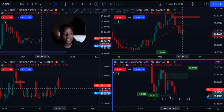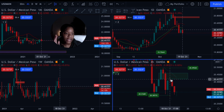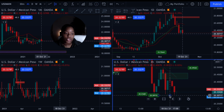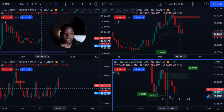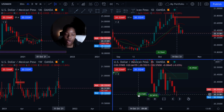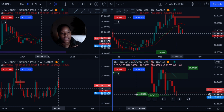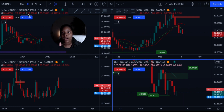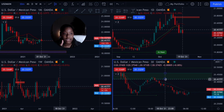So I noticed yesterday that price was pushing up, and this was around like 8:30 p.m. when I noticed this, and I noticed they had made a new low at 20.37s, but it had passed the lower low at 20.316. So I said, okay, the sellers have control of this potential currency pair. Let's see if we can get a position in there. And I noticed that it came back into my zone. So this was at the point where I dropped down to the 30-minute time frame.